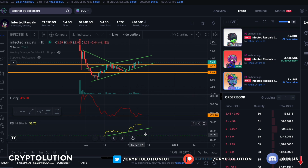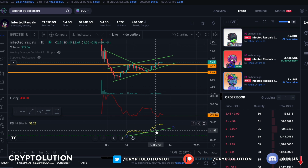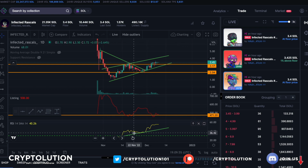Again, another thing that I keep saying over and over is that we're seeing accumulation on all three of these collections. So relative strength index is showing me that there's buying pressure still in this collection. So maybe it's because it's so affordable, people are getting more exposure to this. So that's just my opinion. Do all the research yourself to determine what your investment decisions are.